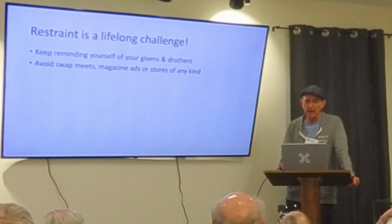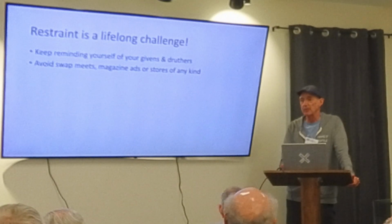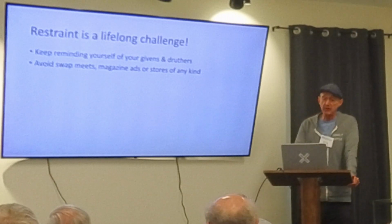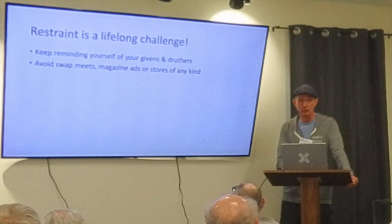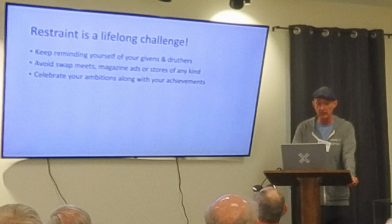Avoid swap meets, magazine ads, and stores of any kind, because you're just going to get tempted. But actually, I'm going to start going to swap meets and trying to sell stuff because I really need to do that. But seriously, and I'll show a picture of this in a second, you can save a lot of time by going to swap meets and picking the right thing that somebody else built. And I'm selling it to you for $25 or whatever.